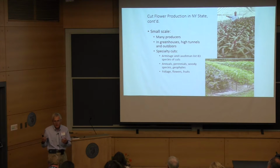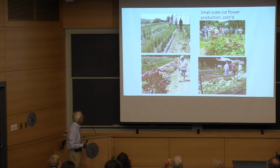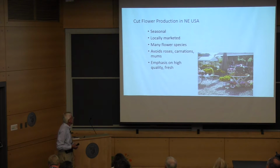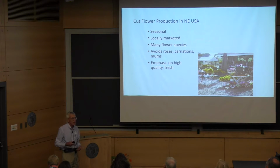But that's part of the fun of working in cut flowers, is that you say, hey, we could use that for cuts maybe. So here are just some scenes from local producers in their beds of zinnias, oftentimes part of a tour where we're going to visit them and see what they were doing. So our production locally then is local, seasonal, many species. It avoids the big four because we can't compete really very well with that. And the emphasis is on quality. And these species don't ship very well oftentimes, but fine, you put a bouquet together, you take it home, you put it in a vase, you at least should have it for a week.